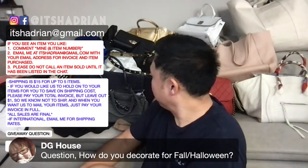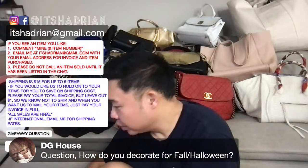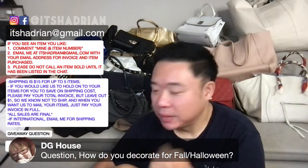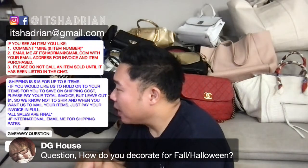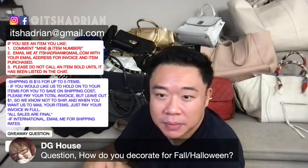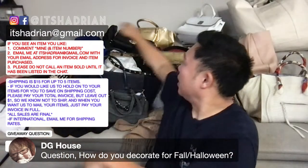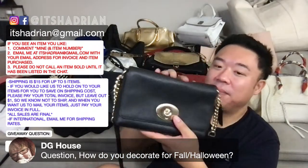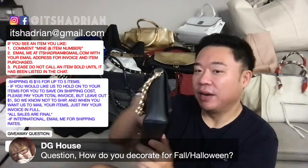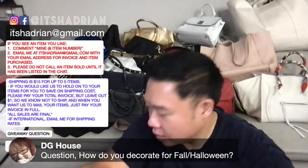Okay. Let's do... I don't even remember which one. Oh, it was the little crossbody bag. Wait, she wants to see it? Tanya, it's just this little Coach. I think you've already seen this one. Just a little crossbody flat bag. It's not a vintage style or anything. This is a newer one.